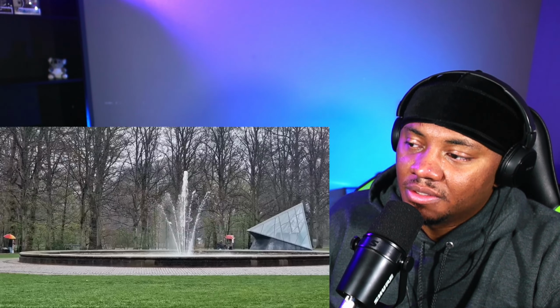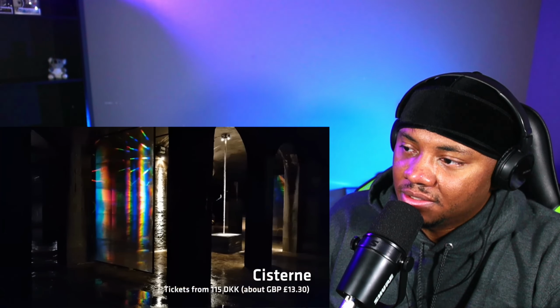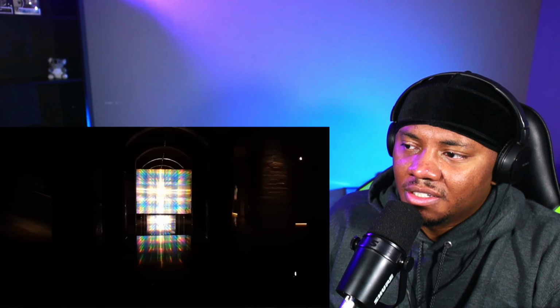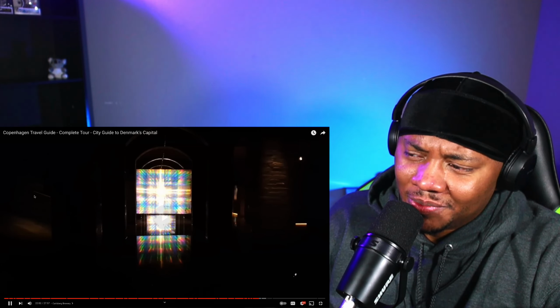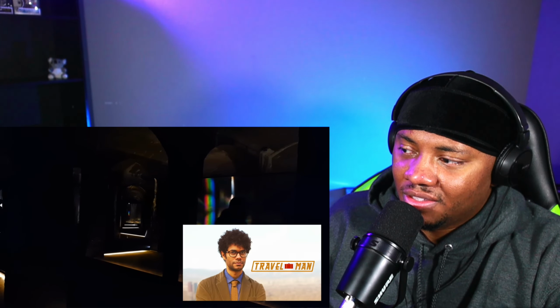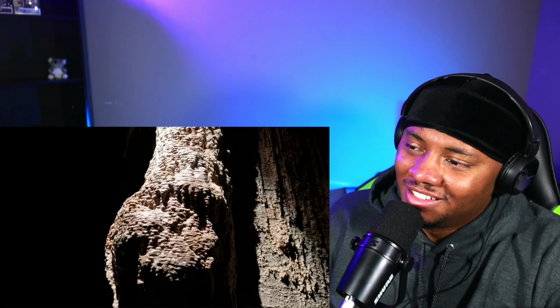A lot of travel guides will tell you to visit Cistern. It's an underground art installation located in the city's underground reservoir. In my opinion, it was massively disappointing, and it wasn't anywhere near as exciting. So you had to walk through the water. It looked like water on the ground. It was massively disappointing, and it wasn't anywhere near as exciting as Richard Ayoade makes out in Travel Man. I'll be getting my money back from you.